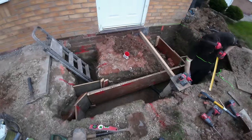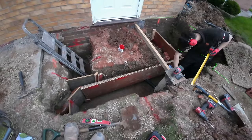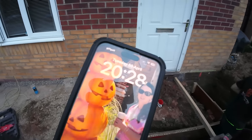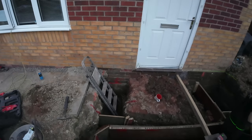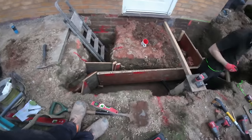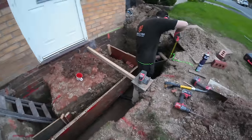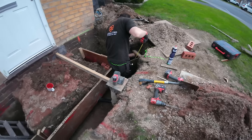That looks ridiculous because it's 8:30. At least it's not dark. Just putting the levels, yes. At least we can see the laser. Yeah. Laser shows up on camera.